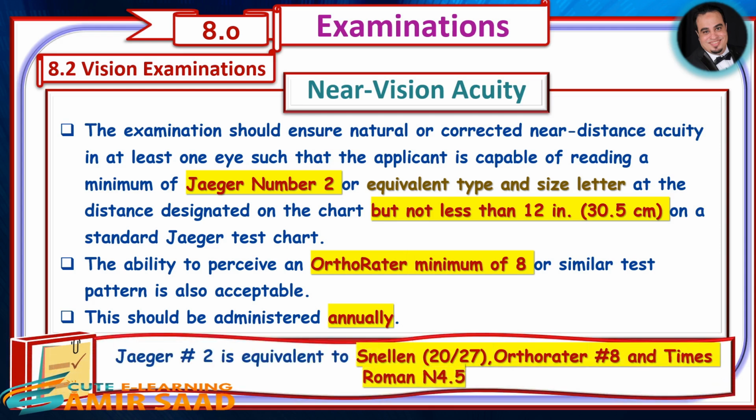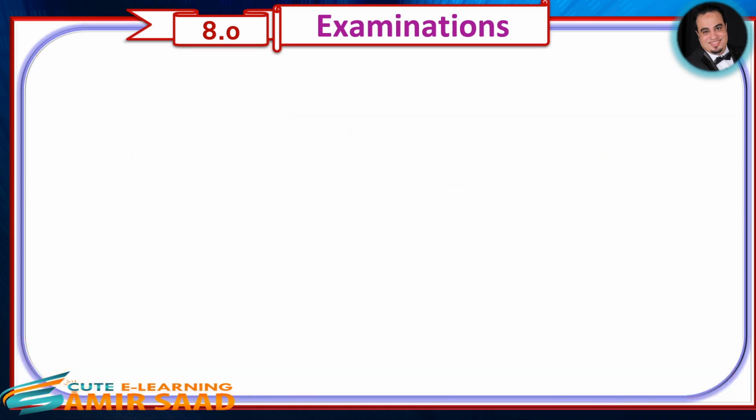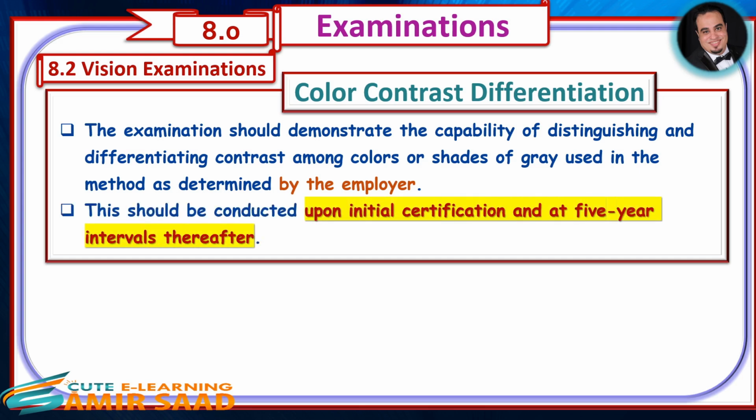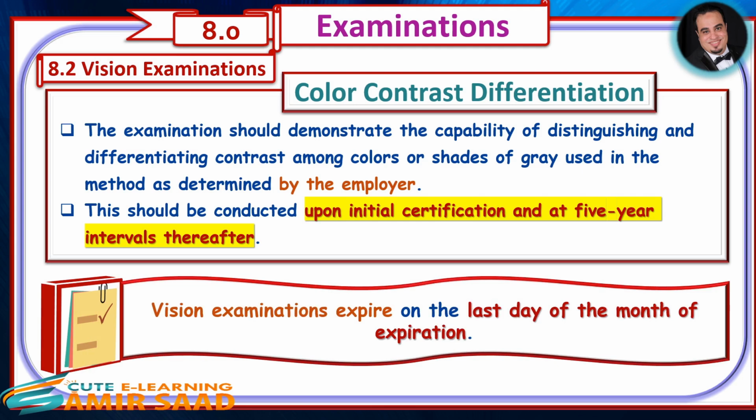Please note that Jaeger number 2 is equivalent to Snellen 20/25, Ortho-Rater number 8, and Times Roman N 4.5. Color contrast differentiation. The examination should demonstrate the capability of distinguishing and differentiating contrast among colors or shades of gray used in the method as determined by the employer. This should be conducted upon initial certification and at 5-year intervals thereafter. Please note that vision examinations expire on the last day of the month of expiration.